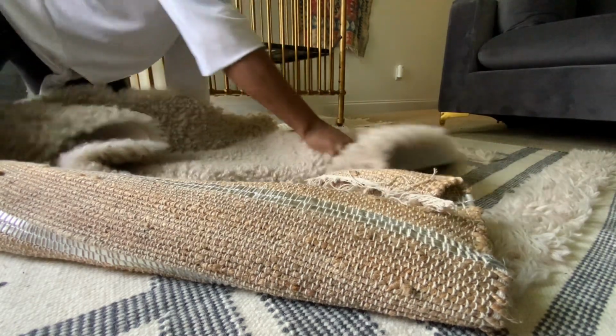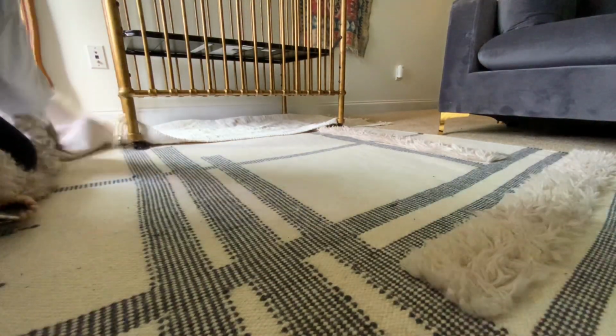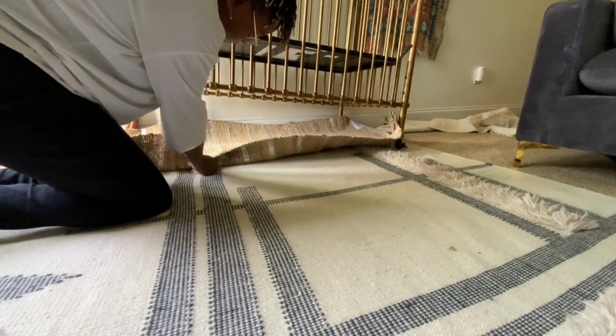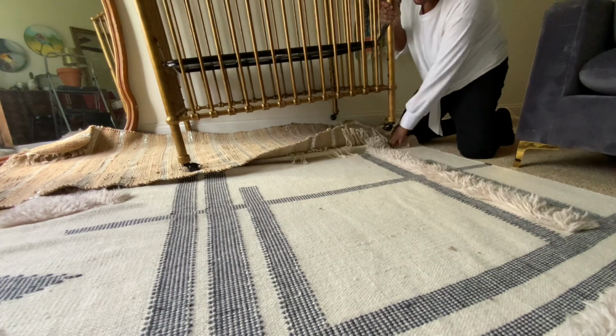The little fur rugs you see I got at IKEA, the jute one and the cream one was from Target. The jute one I got at TJ Maxx, and the big one on the floor I actually got at a flea market, believe it or not. It was a great deal, and I can't remember where it was from, but it was at the flea market.